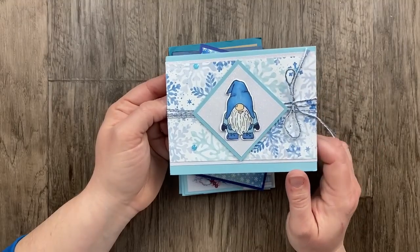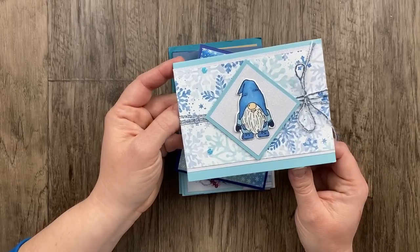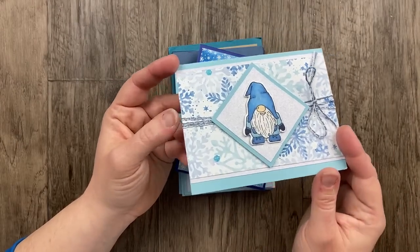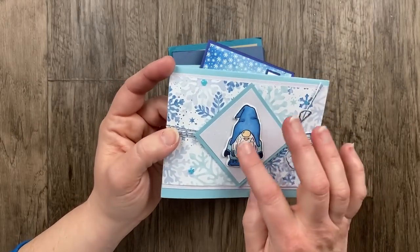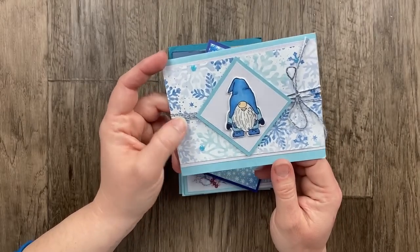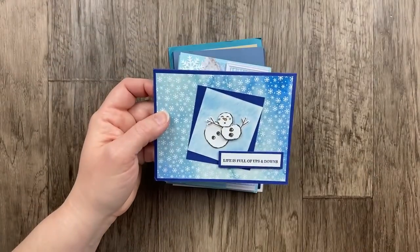Flowers for Every Season, Misty Moonlight, baker's twine. I could not think of the word. And then some of the fun sparkles. I love the sparkle paper. Does that come through on the video? I'm not sure if it does. The glitter paper in the background. And then some Wink of Stella on the beard. So stinking cute. This is almost a similar layout here.